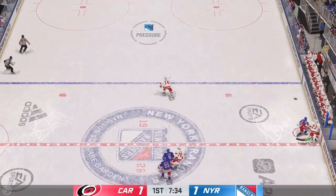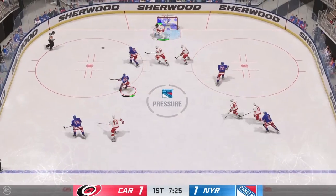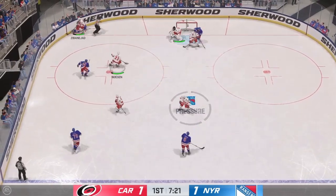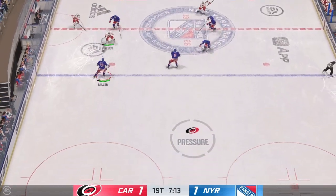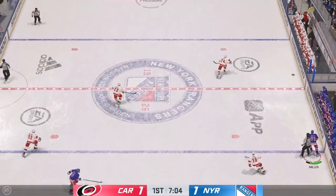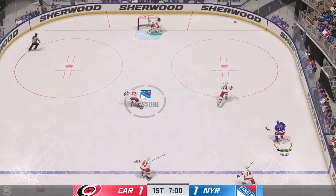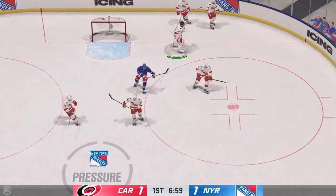Oh, and a smart heads-up play with the paint pass. From the point, looks to make something happen. And that tears off a body in traffic. Carolina's got a hold of the puck. Here they come up along the wing. Oh, how did he get a piece of that? Icing is the call. We'll get a face-off at the other end.